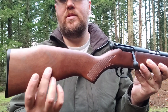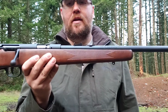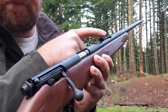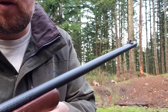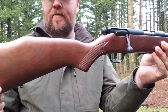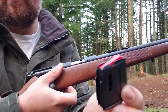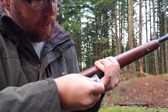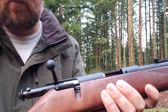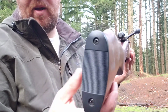This one still has a little bit of glue from the stickers. I need to use something to clean that off, but it doesn't affect the shootability. This one's got the AccuTrigger, the Buckhorn rear sights, and a nice post front sight that is adjustable. The rear sight is adjustable. 5-round removable metal magazine, the red follower there. It's got the safety here. Push forward for fire. You can work the bolt with it on safety. It's got a plastic butt pad. Or I wouldn't call it a butt pad, I'd call it a butt plate.